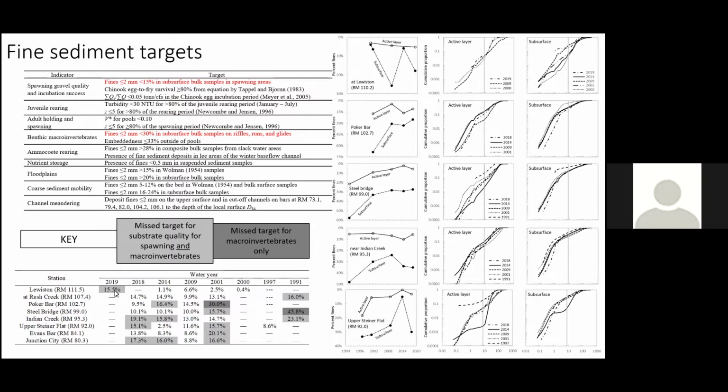In 2019, notably in Lewiston, the target was missed. And this was because the Carr Fire puked out a bunch of fine sediments at the Deadwood Creek Delta, and those sat in the river all winter and then were just barely dispersed downstream and percolated into the bed. And so the target was missed, and we'll talk more about that later. But as you can see here, the subsurface portion of the stream bed is actually very healthy in the upper restoration reach, and that is from Lewiston down to around Steel Bridge.